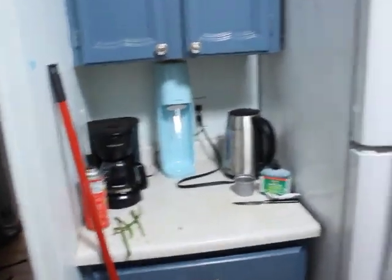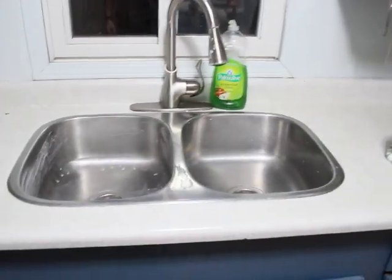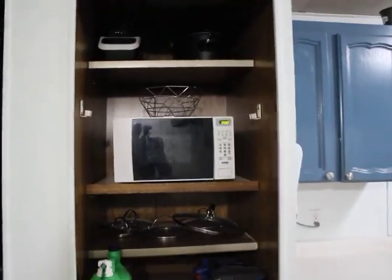Blue cabinets that I may paint. And a little coffee bar over here. Fridge, obviously. Double sink. Dishwasher is in this little nook over here. So I'm going to turn on the light. In this little nook. And then I got the microwave up there.